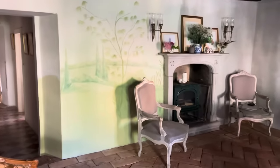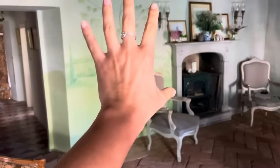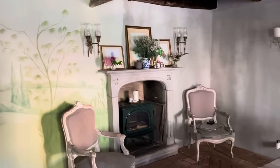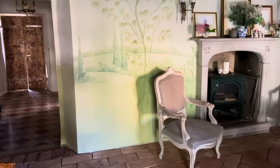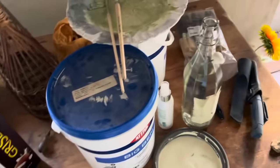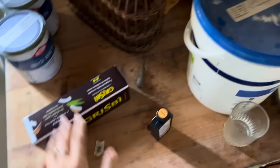And I will continue with my mural, with the bottom. I will finish it and make this wall perfect, and then I will carry on with the rest of the wall. I'm extremely pleased with the result. So happy. So, mixing the paint, getting my brushes ready, and of course the biscuits. Very important.